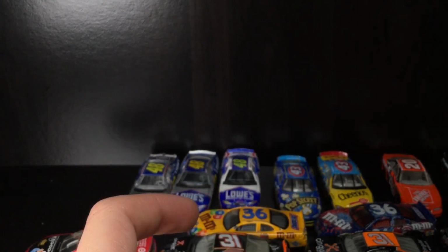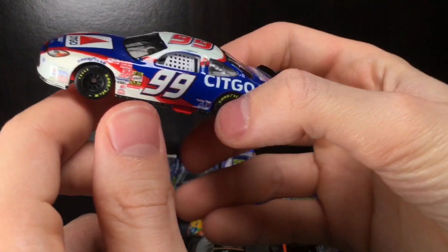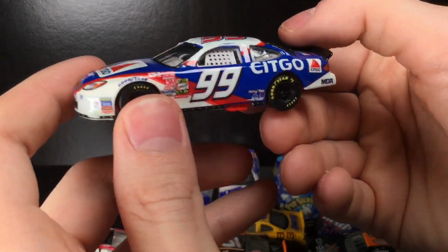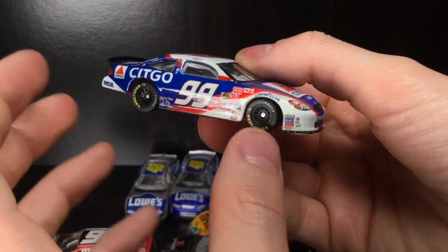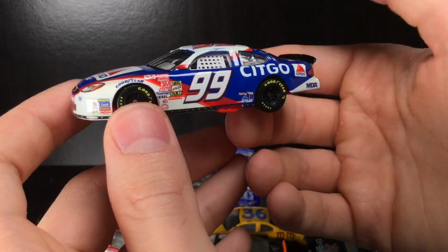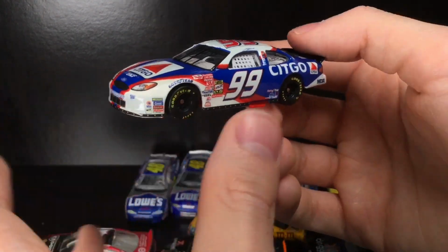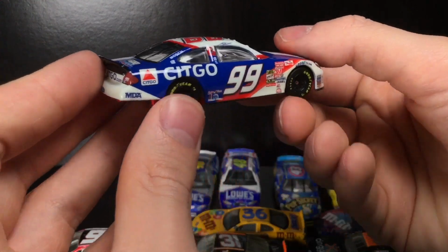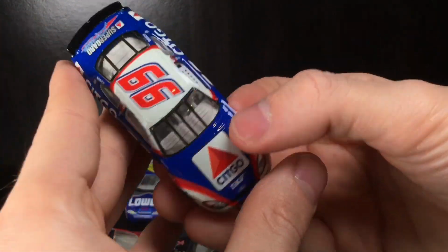And this one is one of my all-time favorite diecasts, no questions asked. Jeff Burton's 2002 Sicko Ford Taurus, man. Holy cow. Believe it or not, I actually have 3 of these things. I have 2 of them still mint in the box. This one I opened because I want to do a review on it, and I never had this paint scheme growing up, so I always freaking wanted it, man. I love this paint scheme so freaking much, man.